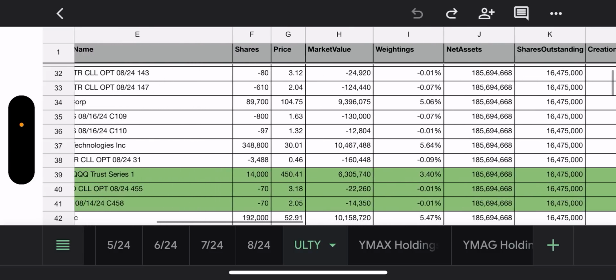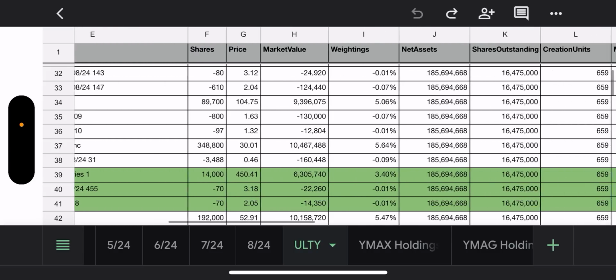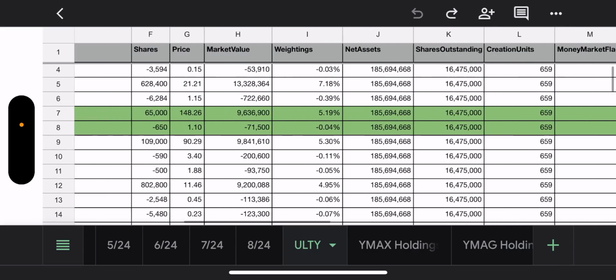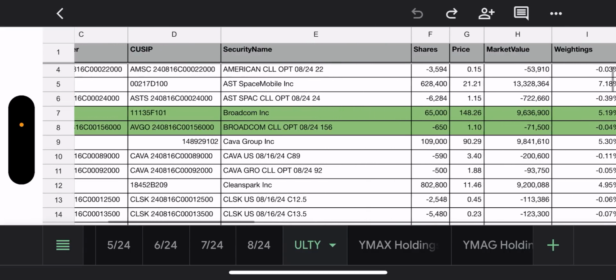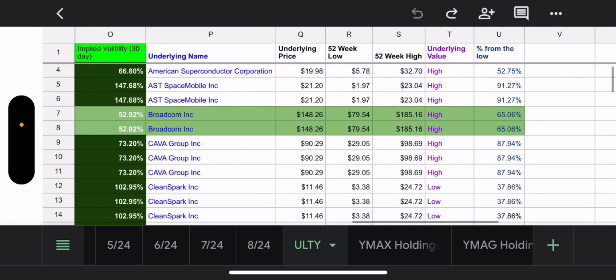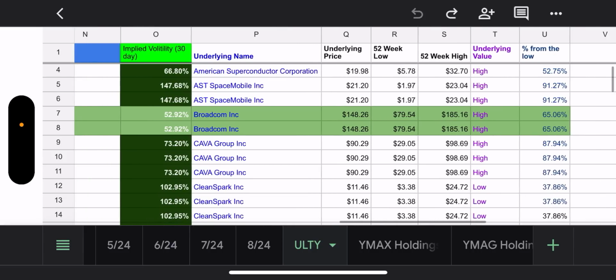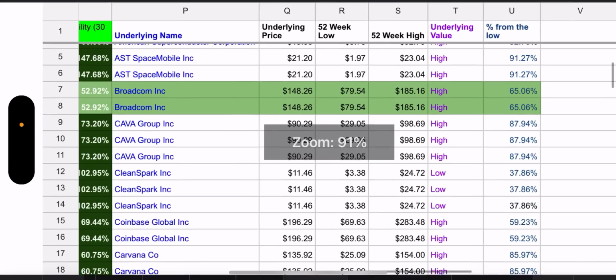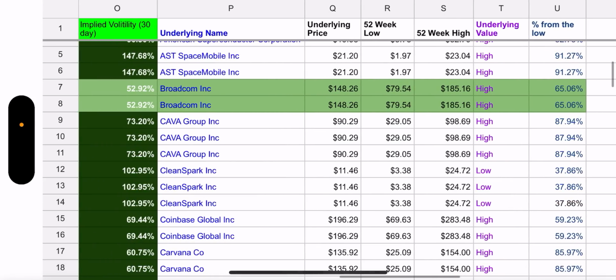Is there a call on QQQ? Yes, there is. Nice. Let's go to Broadcom. Is there a call on Broadcom? Yes, there is. Okay, so here we go. Again, ULTY, they have a lot more flexibility, as we all knew, so they're changing things up a little, and they're adding a little more security, less volatility, but a little more security, maybe to help stabilize the NAV and the fund. But let me know what you guys think of this, them adding Broadcom and QQQ.